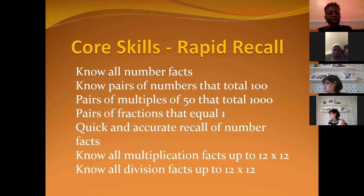And that applies to numbers up to 10, numbers up to 20, numbers up to 50, numbers up to 100, numbers up to 1,000. So they should be able to recall those facts. If they can recall the number facts up to 10, then that can be applied up to 100, and up to 1,000 by just putting in more zeros. So they should be able to know all the number facts.